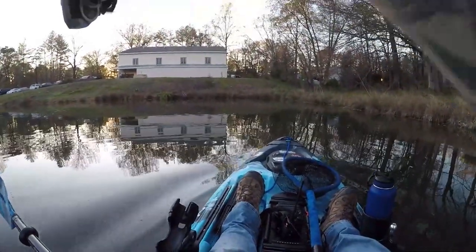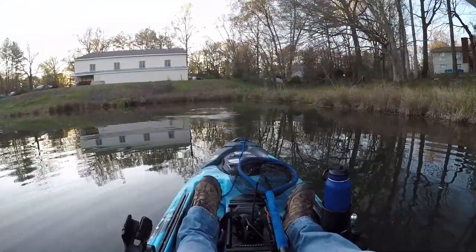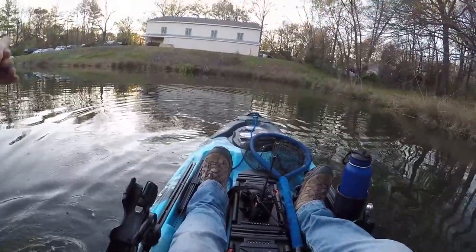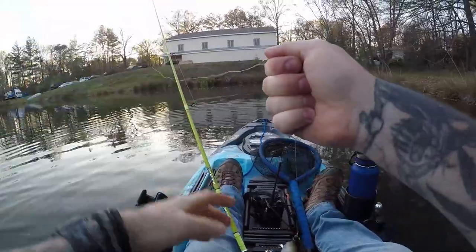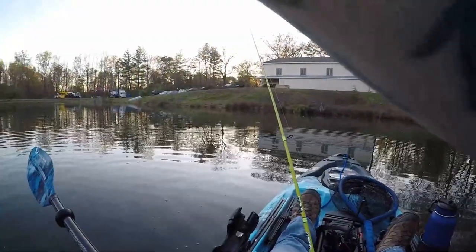Got him. Ooh, nice jumps. He's giving me some jumps. Yep. No, it's a bass. Yep. Hell, he's probably the biggest one of the day. He's definitely the biggest one of the day.